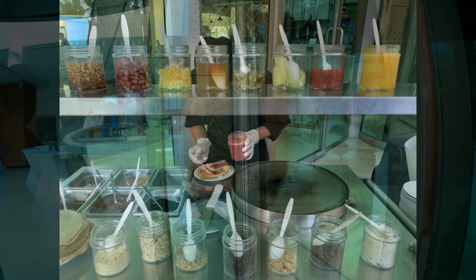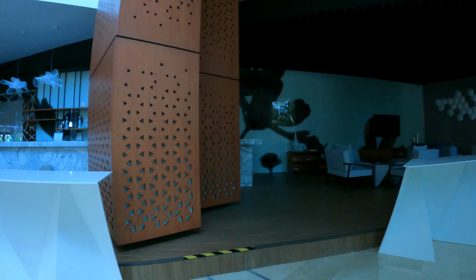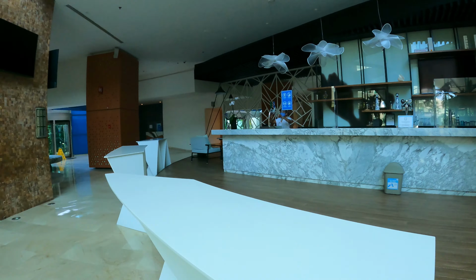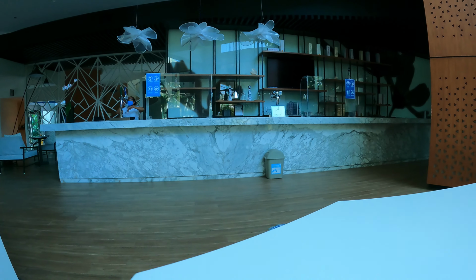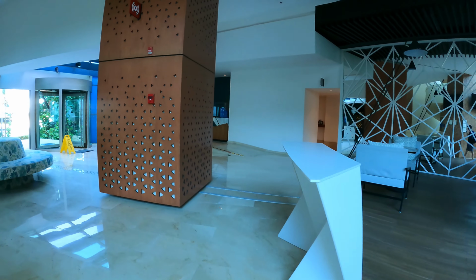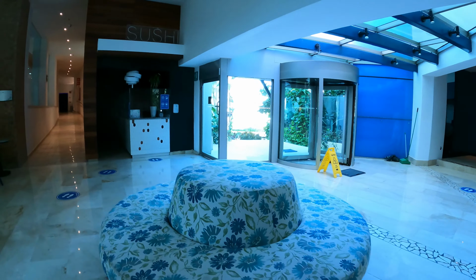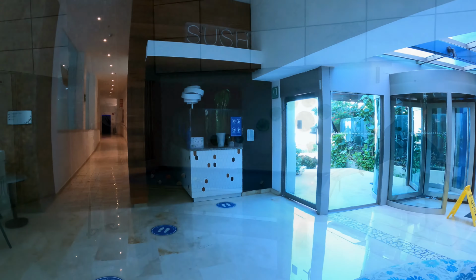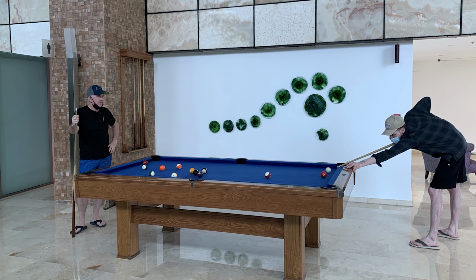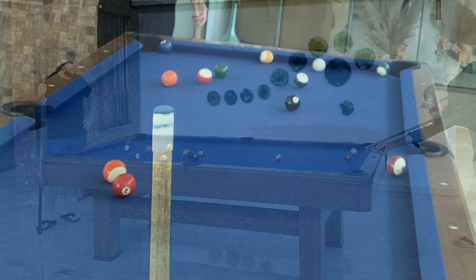Don't miss this pop-up crepe maker, who is there daily from 4 to 6 p.m. Super yummy treat before heading back in to clean up for dinner. This is one of the bars where they have live music every night. Seemed to be a pretty popular place. And if you're into sushi, this sushi bar was pretty packed as well. Also found a pool table, which my son and I enjoyed a few games of.